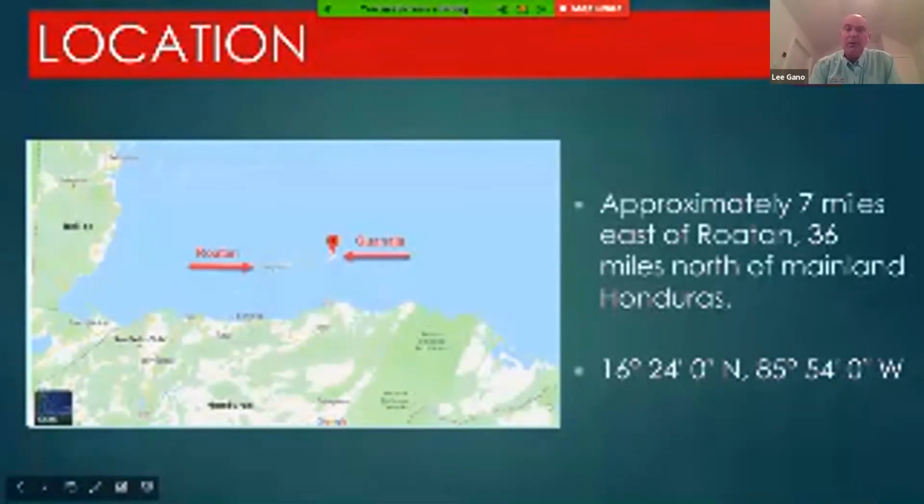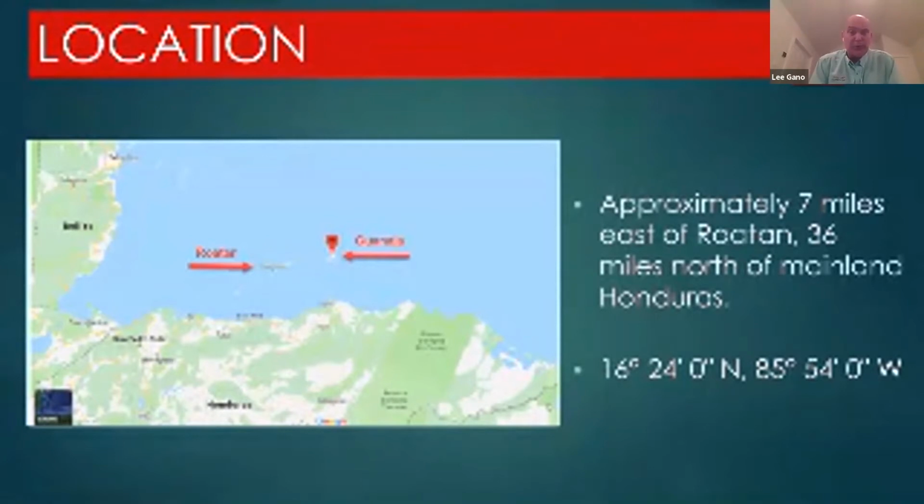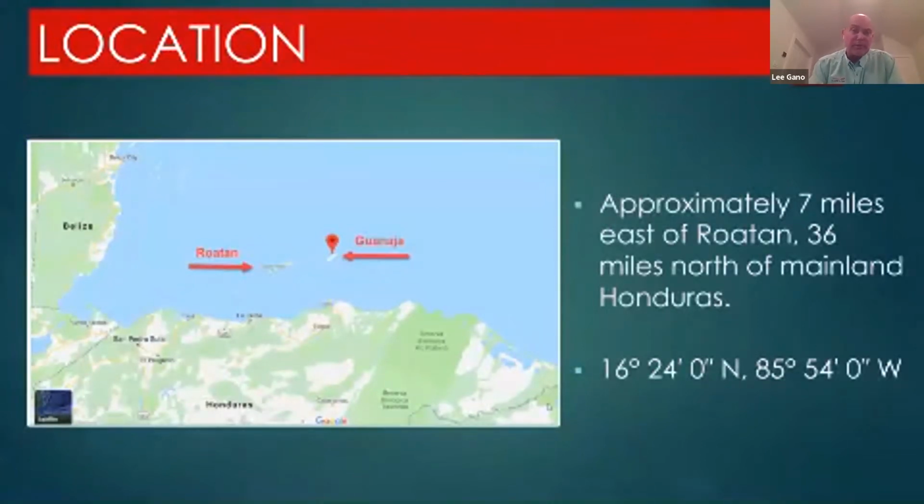There we go. So the location, just so you know, most people know where Roatan is, and we're about 7 to 10 miles off, if you went tip to tip from island to island, and about 36 to 40 miles from airport to airport, and also about 40 miles off the mainland of Honduras. Just to give you kind of reference, we're the farthest east island in the Bay Islands.